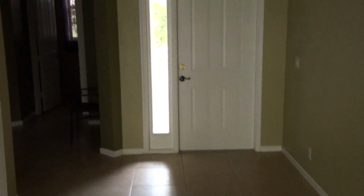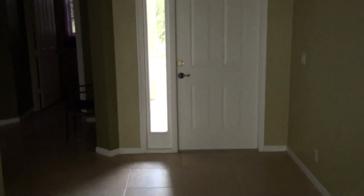Paint back here, to show you where I came in from. The house has a lot of nice details. It will need some work. There's a half bath up front. Power is currently off in the property.